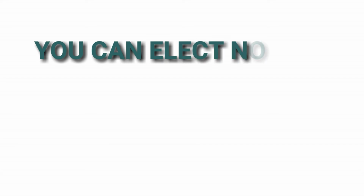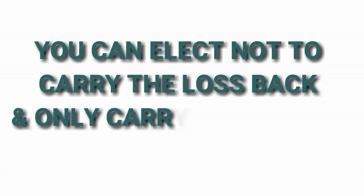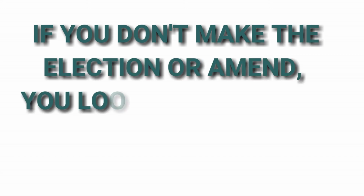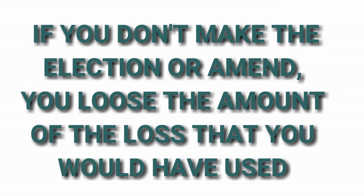And in the year that you have the NOL, you can elect to not carry the loss back 2 years and instead only carry it forward 20 years. And that can be nice to reduce the burden of having to file an amended return if it's not something you want to deal with doing. But you do have to make that election. Otherwise, you forego the amount that you would have used in the 2 carryback years and can only carry forward any amount that would have been left over had you amended.